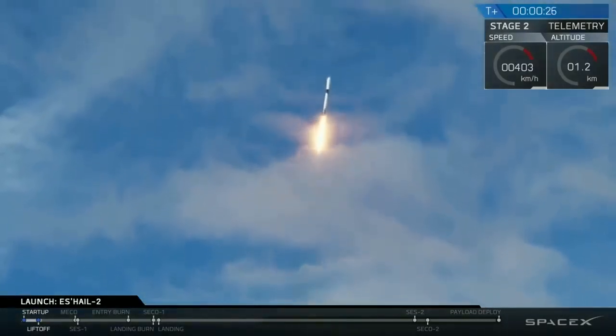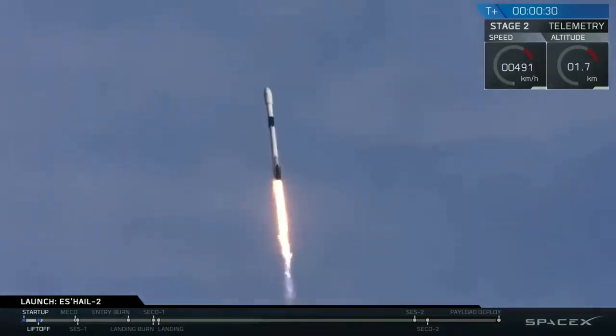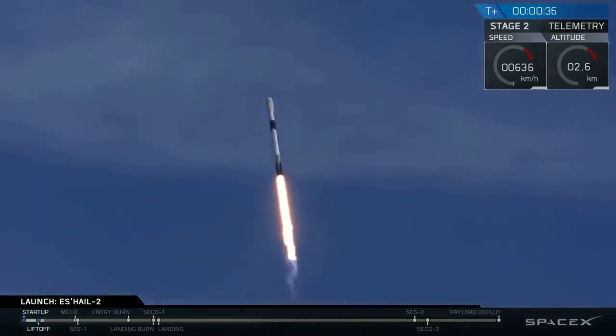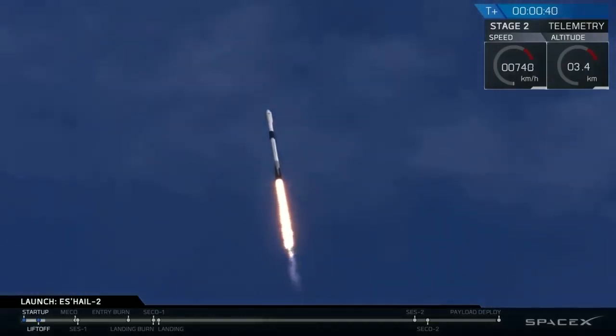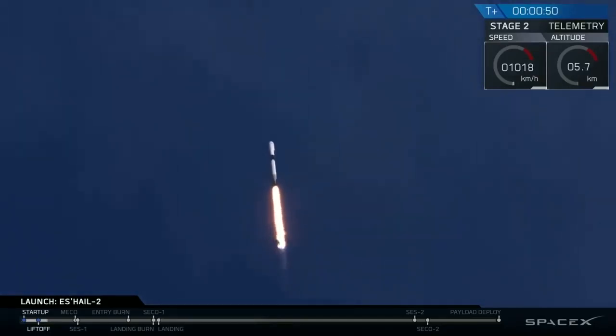Check that range. Power and telemetry now nominal. We've had successful liftoff of the Falcon 9 vehicle as it carries Stage 1, SHALE 2 communication satellite to geostationary transfer orbit. Now we've cleared the towers and we are ascending.